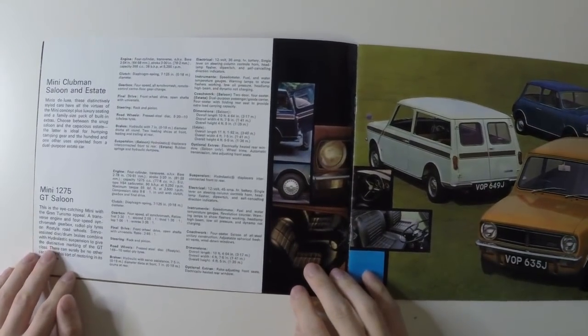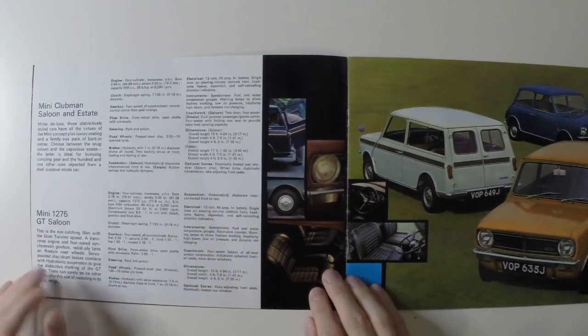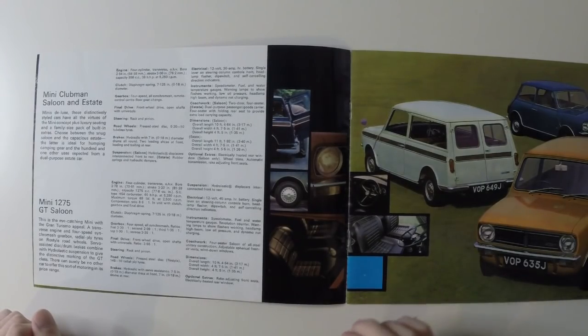New for 1970 was the Mini Clubman. These sat at the top of the Mini range and were meant to modernise the Mini's appearance with that characteristic 70s styling wedge front end. Issigonis' original shape was revised by Roy Haynes, who had just moved over from Ford.